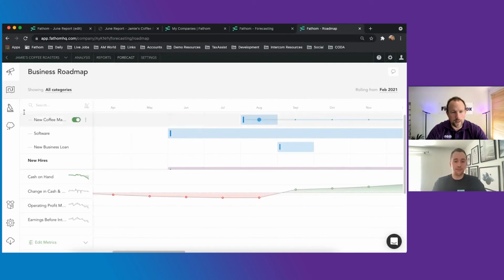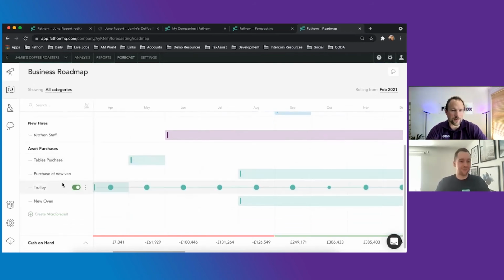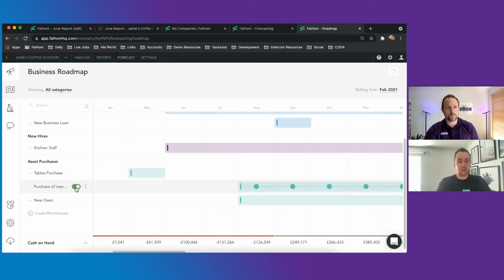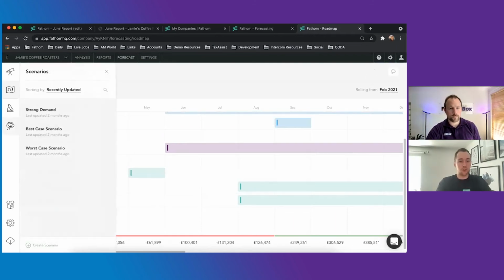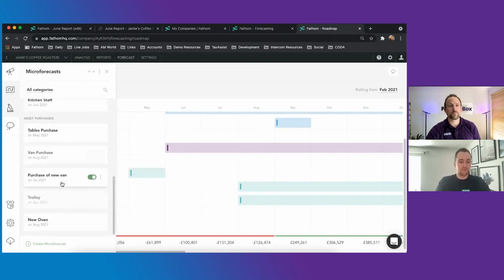Yeah, please. So these look like they've got on-off switches by the sides of them. I'm making the assumption here that you can choose to have those switched on or switched off when it comes to reviewing your actual live forecast. Yeah, exactly that. So what I was about to show you in the next section, scenarios, is how this can come into be really quite powerful as well. But yeah, once you're on the main grid, you can just turn these on and off, go back to the micro forecast section and just turn them back on again.